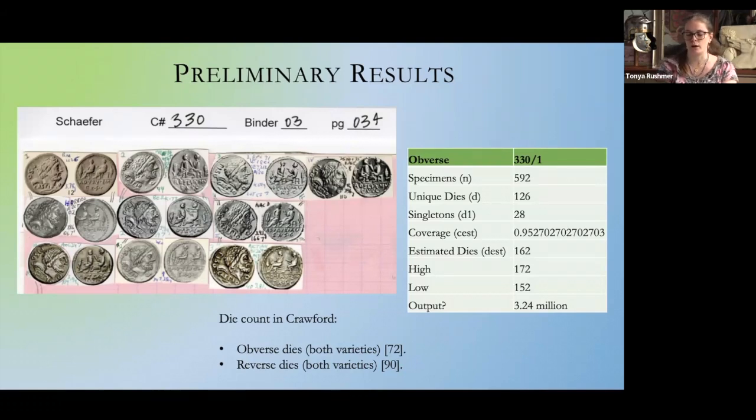But yeah, it comes out to quite a large amount. So estimated dies is about 162, given that I've used throughout the usual ratio of 20,000 for an obverse die and 15,000 for a reverse die. That's just to really gain a sense of relative magnitude, because that's what many other studies use. I'm not going to get too into whether that's the right amount just yet, but it will give you a sense of what it is relative to the others. So using that amount, it comes out as 3.24 million.